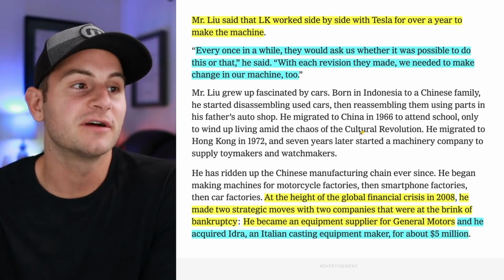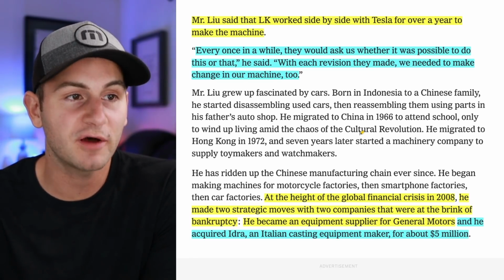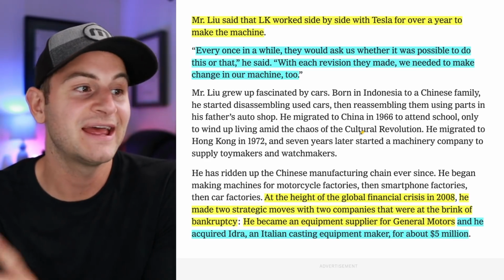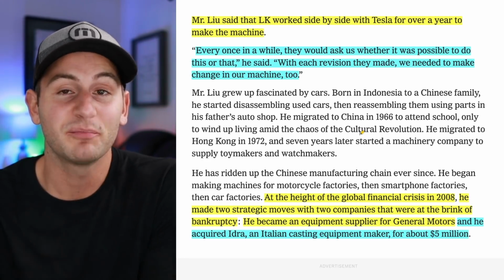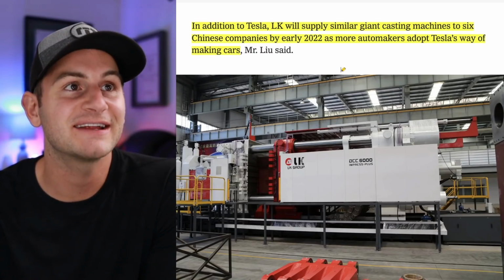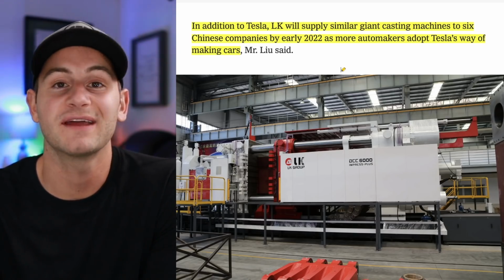But where Idra comes in, at the height of the global financial crisis in 2008, Mr. Liu made two strategic moves with two companies that were at the brink of bankruptcy. He became an equipment supplier for GM, and he acquired Idra, an Italian casting equipment maker, for about $5 million. Pretty sharp move. In addition to Tesla, LK will supply similar giant casting machines to 6 Chinese companies by early 2022 as more automakers adopt Tesla's way of making cars.